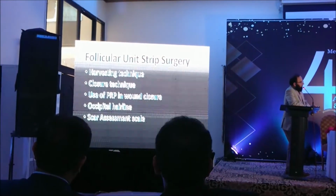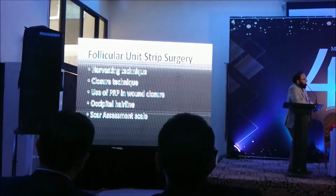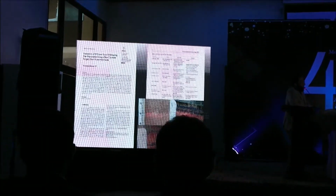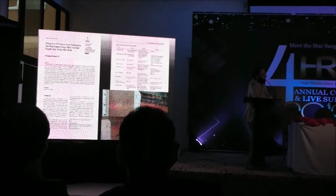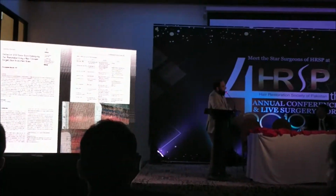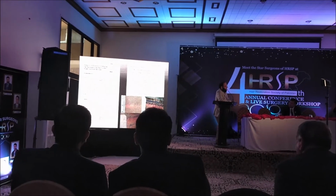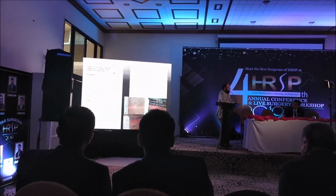A few techniques about strip surgery. So this was a new cosmetic surgery scar assessment scale, and we documented the scars of 50 patients undergoing hair restoration.